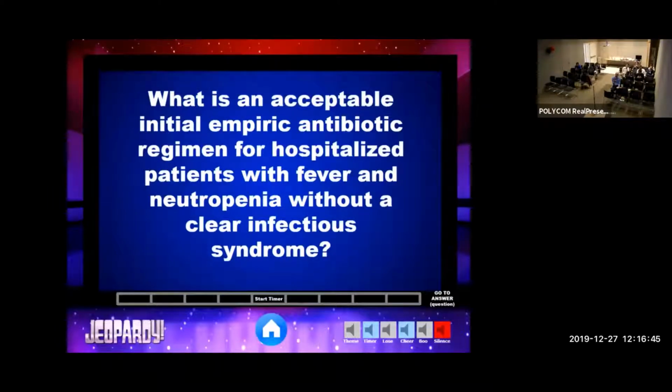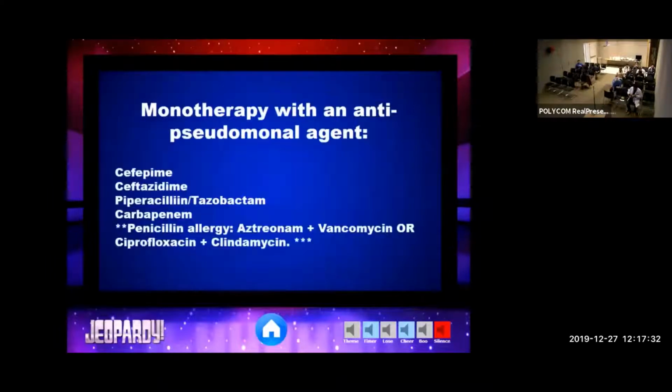All right, so we said that. But the difference is, the word that I'm looking for is the word that is written in the guidelines and in UpToDate if you read it, which is monotherapy with gram-negative coverage, including anti-pseudomonal coverage. That's what you need to say. Because it is a common mistake to use really broad spectrum antibiotics, including gram-positive coverage, such as vancomycin. So the right answer is monotherapy with an anti-pseudomonal agent. For example, for the inpatients, cefepime is an acceptable option, but you can also use ceftazidime, Zosyn, or a carbapenem.